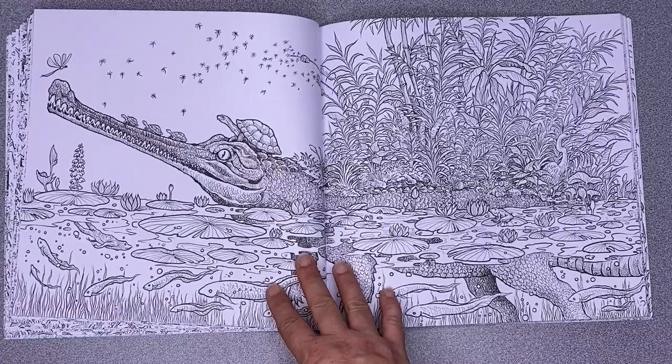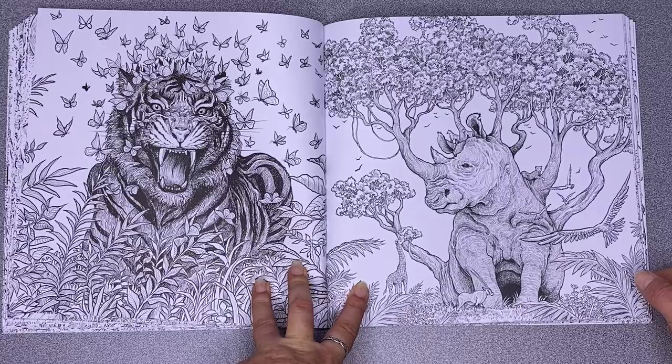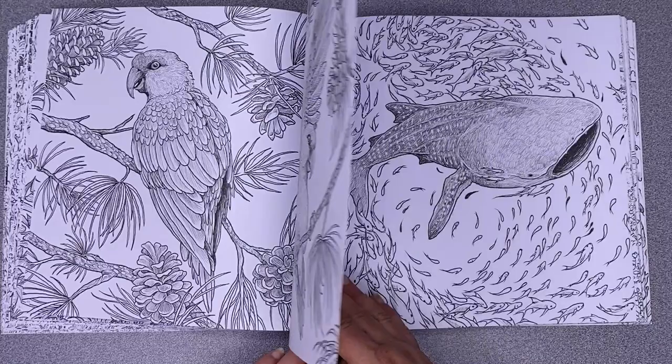The Galapagos Island sea lions. And the tiger from Sumatra, I think it is. The black rhinoceros. And this is a type of parrot. I can't remember the name. And, of course, the turtle.